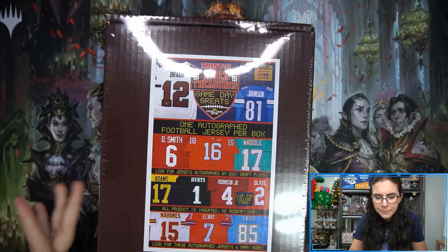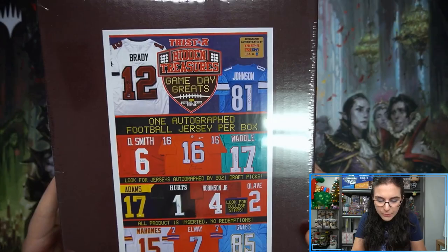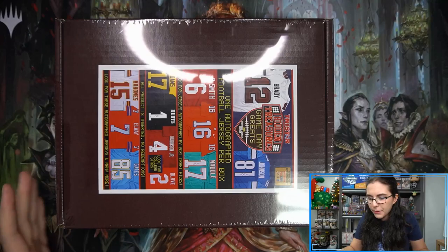It does say autographs authenticated by TriStar, PSA/DNA, JSA, or Beckett. So they are going to be authenticated autographs. There's, like I said, look for these and many more. TriStarHiddenTreasures.com is their website. But we've had good luck. I really enjoy their mini helmet products. So let's go ahead and crack this open and see what we will find.